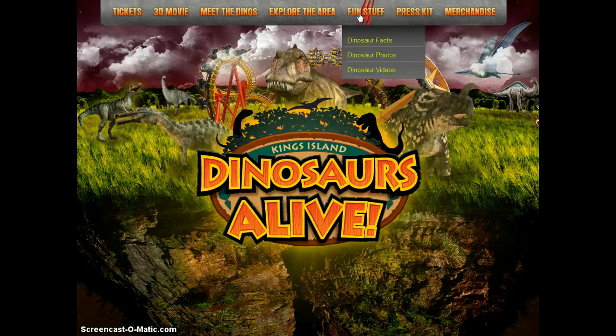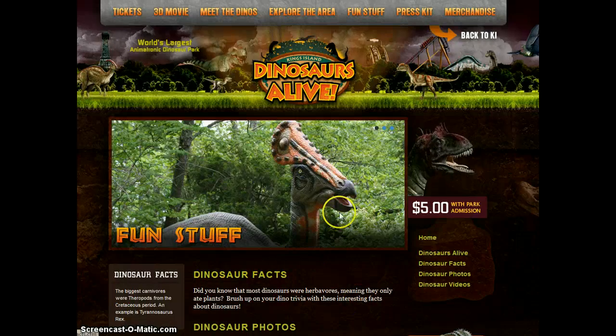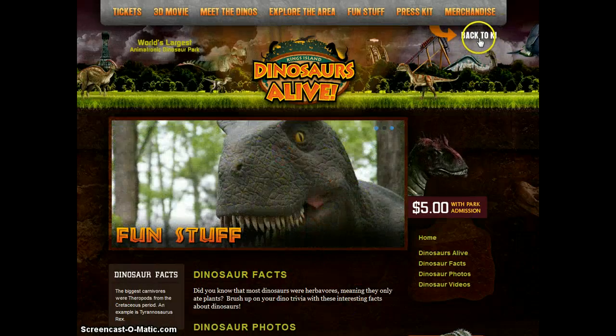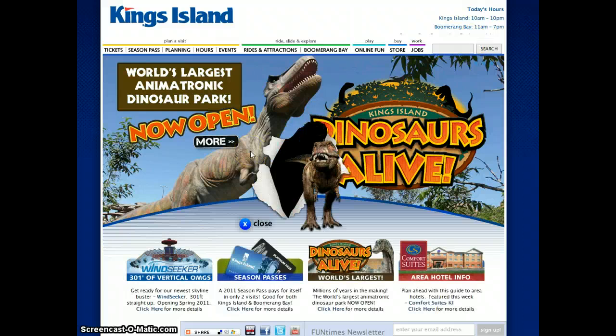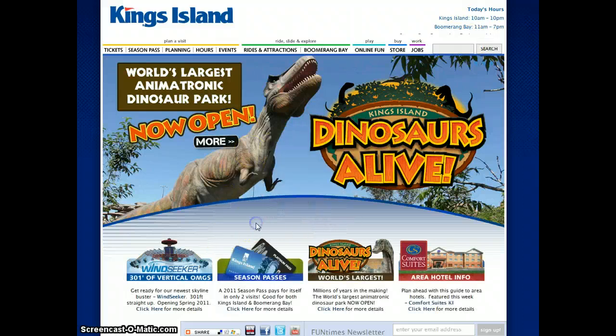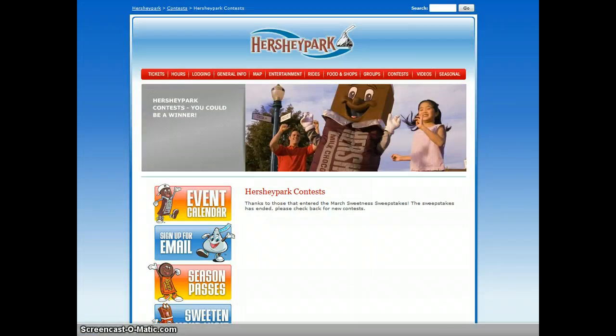And you actually have to go to one of the other icons to get a little bit more information before it'll let you go back to the main page for Kings Island. But I think again that works by going someplace completely different, because it is something new and different for the theme park. Hershey Park was another one that I visited.